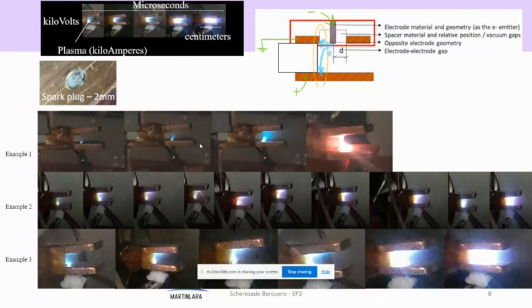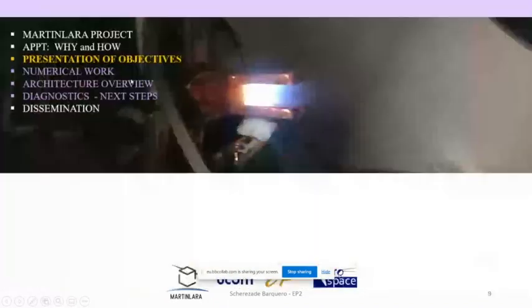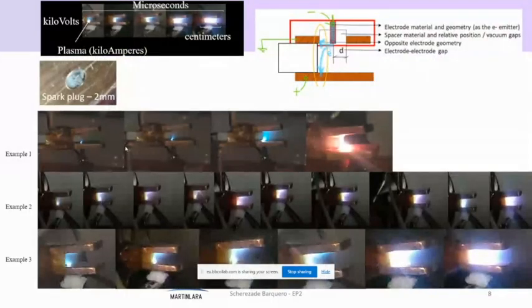So we need an additional triggering method, which usually is another APPT on a small scale. This is the configuration that we are usually using, and the characteristic length of this triggering is about 1 millimeter, and with it we can manage discharges under 10 kilovolts. Also, in these frames the image quality is not so good because they were taken with a normal camera, but we are going to use a fast camera and also filters in the next weeks in order to provide more information about the plasma distribution and the species.